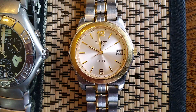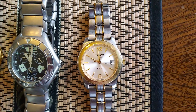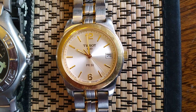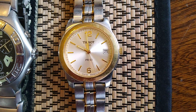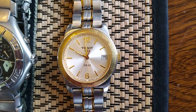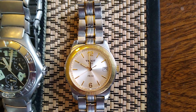One of my favourites for many years was this watch here. It was my daily watch that I would wear year after year. I think I bought it about 20 years ago now. Still in lovely condition. Not too sure of the batteries on some of these. I might have to replace them. I don't use them so much, so the batteries do tend to deteriorate just sitting in the cabinet.